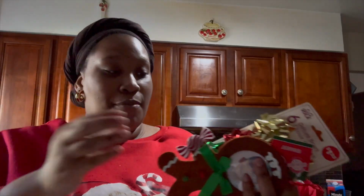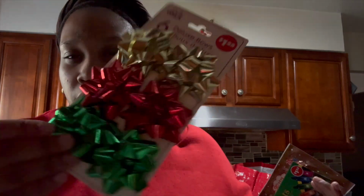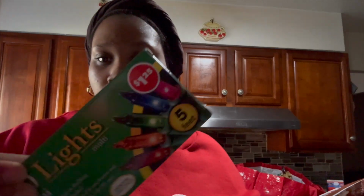So I was wrong. I have more. This is cute. I wanted to give it to my niece so she could put her picture in. And then just for like a game. It's for a game. From my room. Because I do have a Christmas tree and I don't have any lights. So I said to get that. And then this. I definitely want to make it with you guys. Oh, I have another thing too.